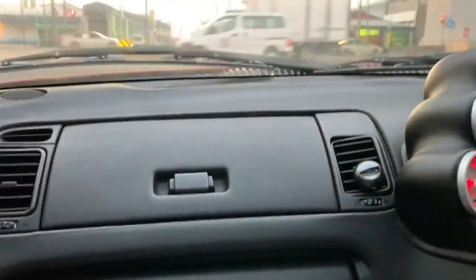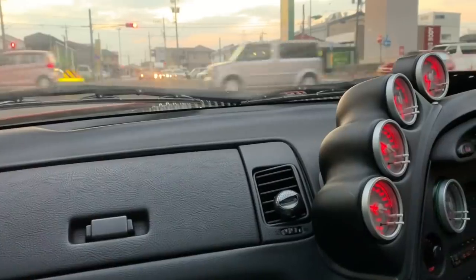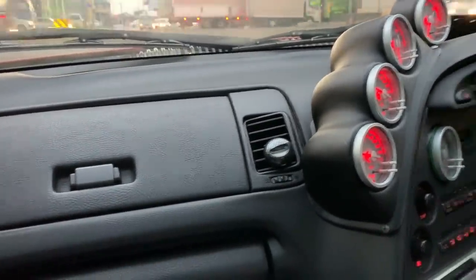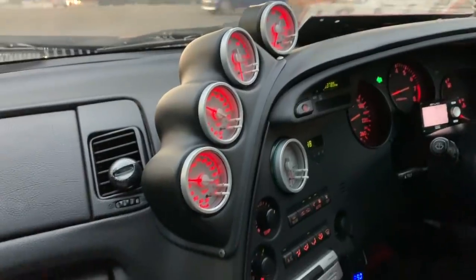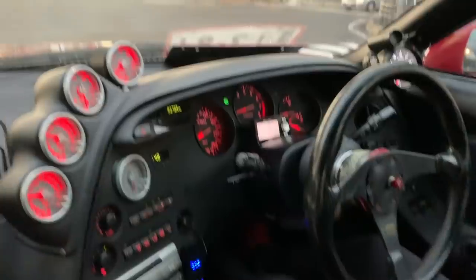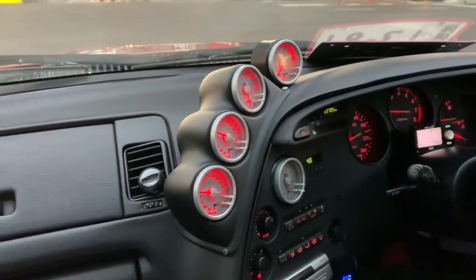Of course, we are driving the car with a dealership plate in Japan right now, and the car is not currently road registered in Japan. When we have a dealership plate, of course, we have to be extra careful with the car. And as you can understand, our shop stands behind this dealership plate right now. Whoa.